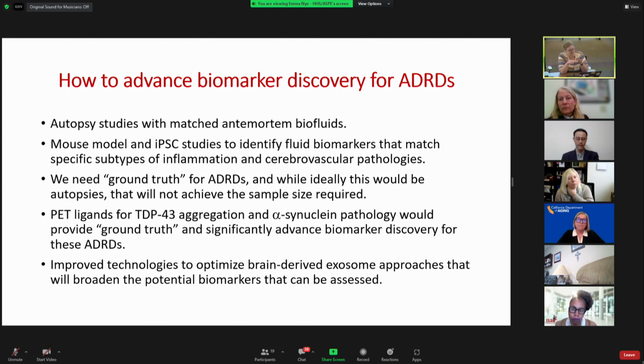I think developing PET ligands for TDP43 and alpha-synuclein is really the way to go on this. And as soon as we have those, we'll see a big acceleration in the development of fluid biomarkers. And they're coming. They are coming.